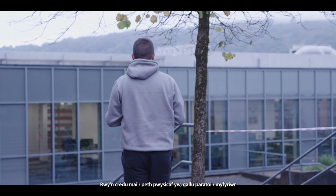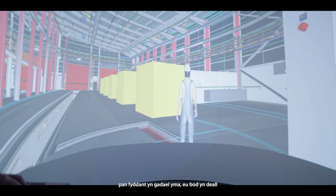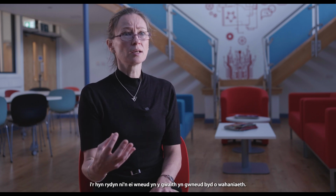I think the most important thing is to be able to prepare the student so that when they leave here, they understand and know that they're going to be seeing stuff that we've done in university. Being able to relate what we've done in the classroom to what we're doing at work just makes all the difference. It's real.